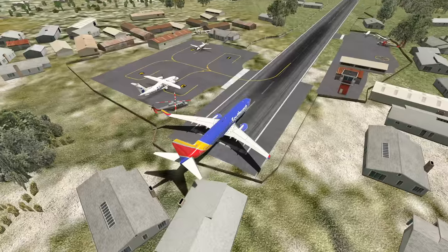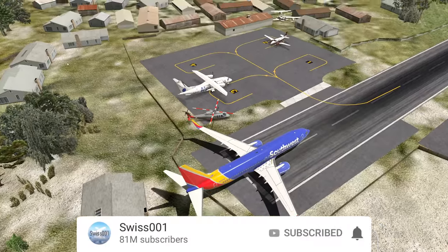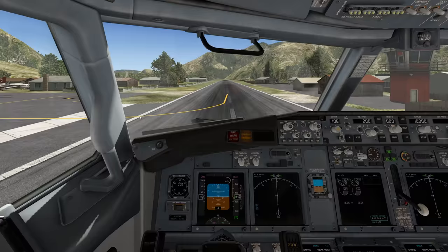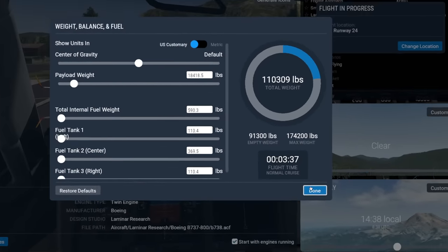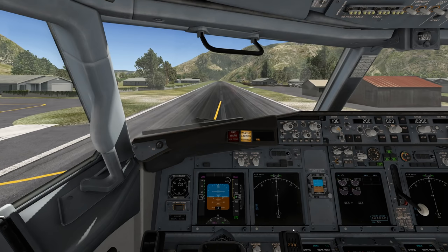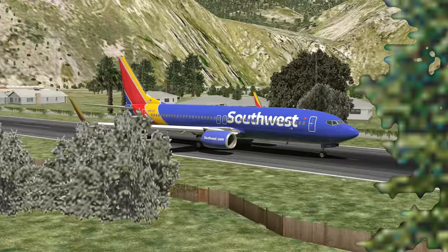Now here we are at Lukla. This is a totally normal airport for this Boeing 737. And also, I don't think we are in the Alpine Mountains, but... So let's take this butter machine off. What could go wrong? Am I right? Flaps 15 degrees. Let's hope that this butter machine is able to take off here. Honestly, I don't know.